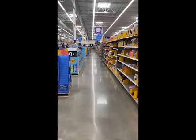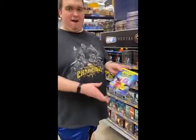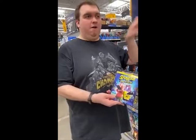Now, take a look at this, ladies and gents. We have found SpongeBob. You can find it either at the center of the electronic aisle or at the center that says new releases.